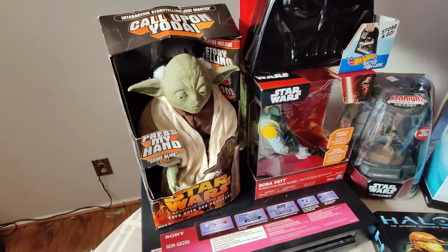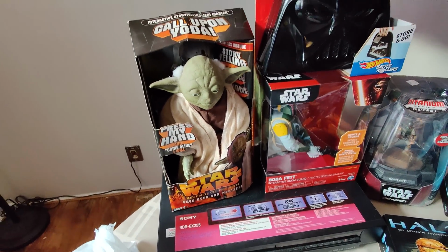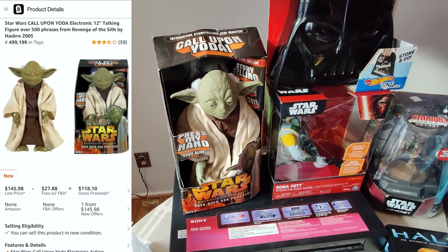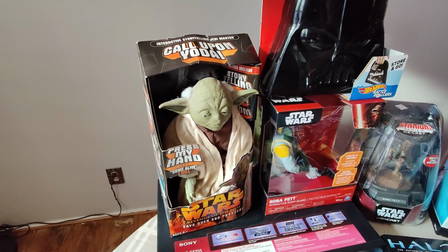You got this Yoda over here. The box is a little beat up. It's talking. It says over 500 phrases, it says. Seems like on Amazon, this was selling for like 150-ish. eBay, like 70-ish. So yeah, this is a pretty good pickup there on that.